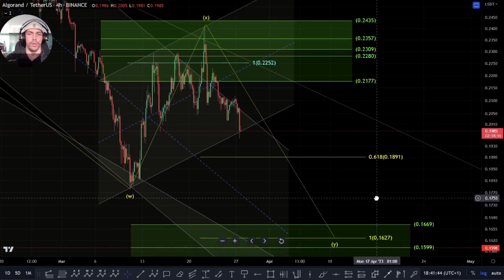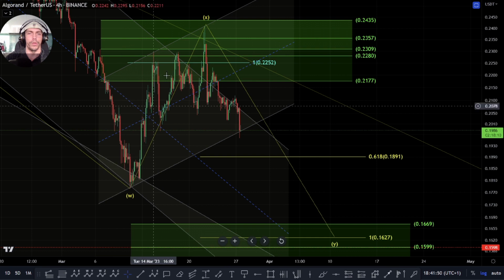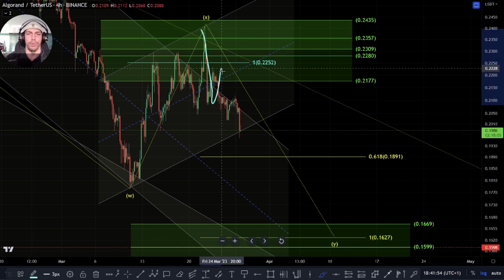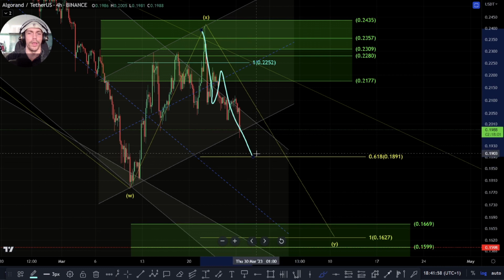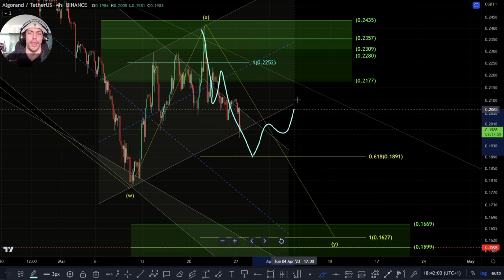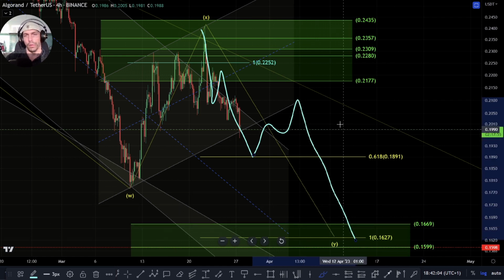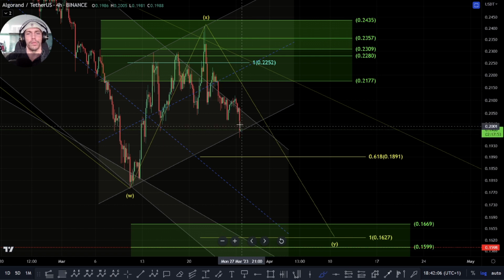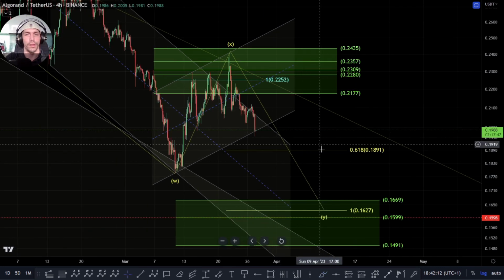So an interesting zone here, however, is this 0.618, which is actually sitting here at this 1891. So if we do actually just get a three-wave move down into this zone, potentially what we could get is a completion here of this Y wave, just really short. The alternative is that that could become an A wave, we get a B wave, and then we actually look to push down something like this, which could then look to take us back into that zone. So this is why it's important for us to get back over some of these key points. As long as we're below them, we can always extend to the downside here.